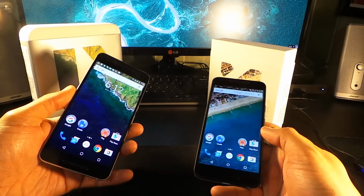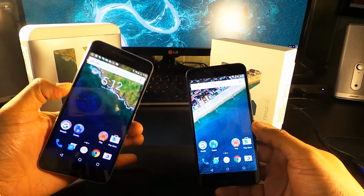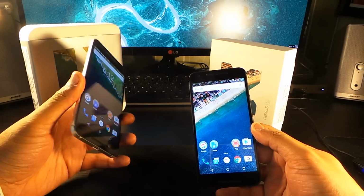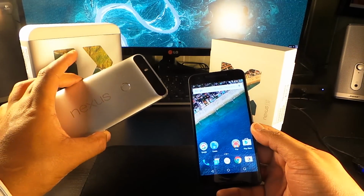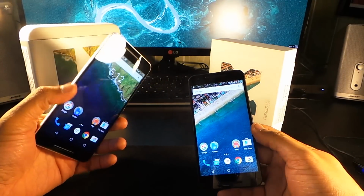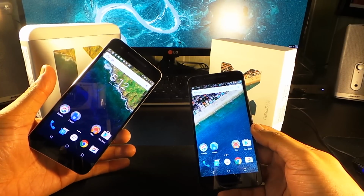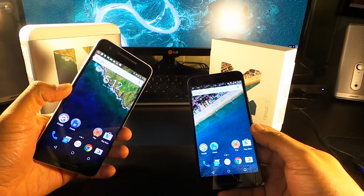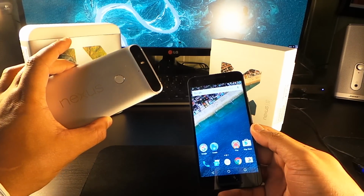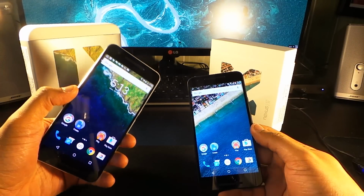Now, to talk aesthetically and how the phone looks, to me they both look awesome, but in two different ways. You have the premium, high class looking, I got your attention type look here. This is the businessman's phone. This is the phone that grabs all the attention. This is the phone with its beautiful metal design, its curves. It's just a nice looking phone.